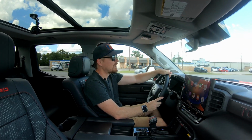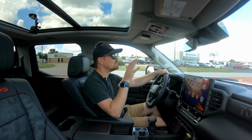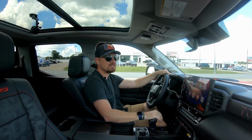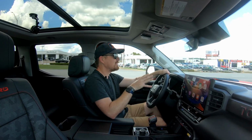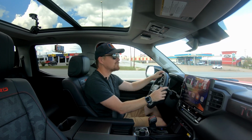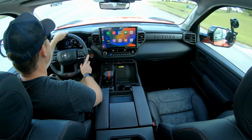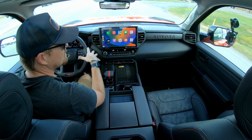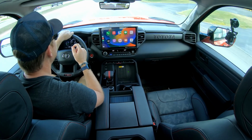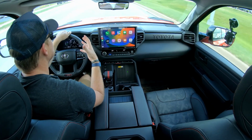Getting out and driving, I did mention this is a 10-speed automatic mounted to that electric motor mounted to the twin turbo V6. All that piped together means that, again, you get a very responsive powertrain in this TRD Pro model with the iForce Max. Over 400 horsepower, over 500 pound-feet of torque mean this is a very quick pickup truck as well, which hides a little bit of how big this vehicle is.